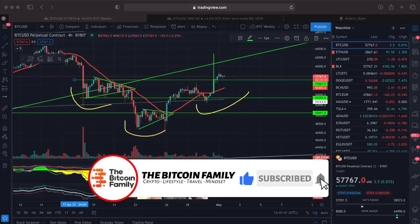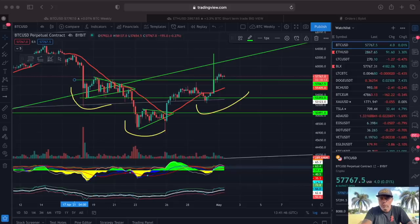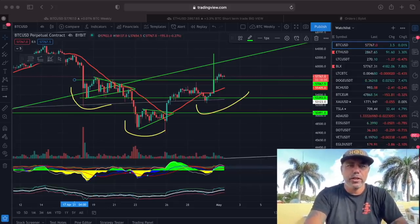I don't know why my face is in the middle. Maybe I put my face here in the right corner. More beautiful over there. I will make my big face even bigger.